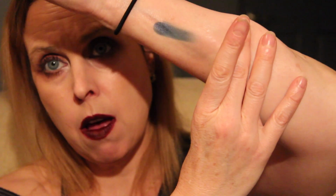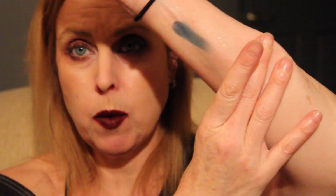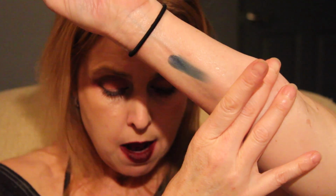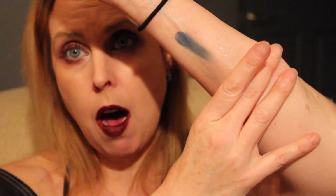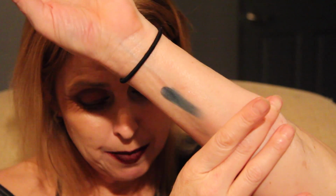But this blue is so pretty on, oh my gosh. It's probably my second favorite shade. And I don't know why it works so well with the pink Hot Pants, but it does. Deep metallic blue with copper micro glitter. So I said it really is like blue jeans.